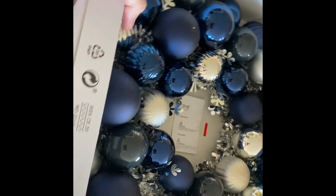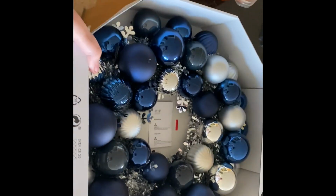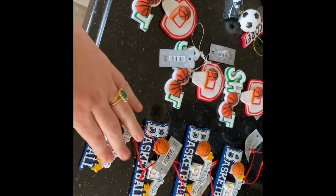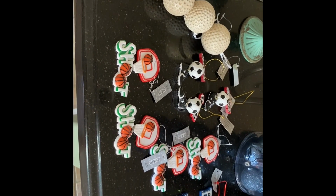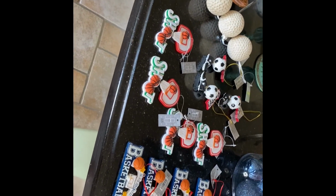And also from IKEA, we got this to go on our front door when it's Christmas. So we saw that. So I think that'll look nice. Yeah, I think that's about it really. So I'm excited to put this tree together. So I'm hoping to have three trees this Christmas. So we'll see. I've already got two. I might buy another one, but we'll see.